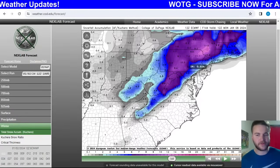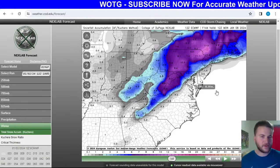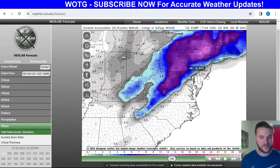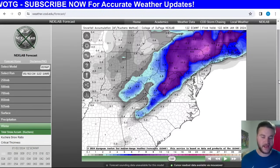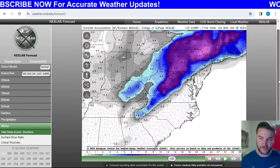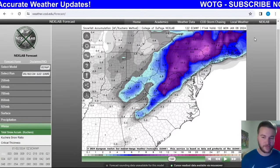So if you're living in southern New Jersey and you see an inch of snow on a lot of these models, don't get too hung up on that. There seriously could be a shift further south and a lot of changes still ahead later this week with the model. So don't get too hung up on the snowfall accumulations as of now. These are just very early predictions.